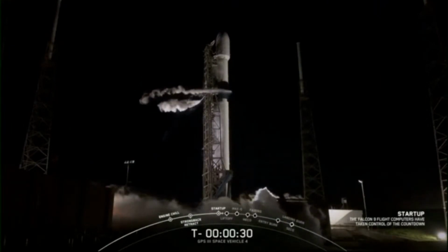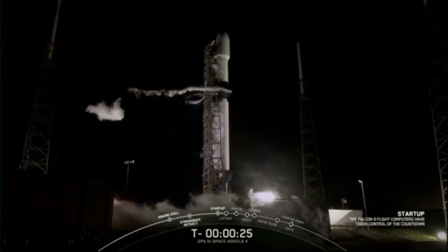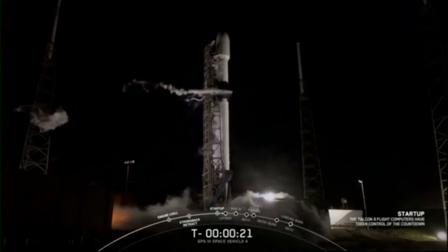We're coming up at T-minus 30 seconds. Everything looking good. All systems are go for launch of Falcon 9 with the GPS III space vehicle number 4.